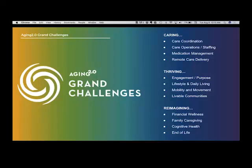And so a lot of the issues here are around connecting the social determinants of health, so moving people around communities, personal mobility, and also movement around the towns and community in terms of transportation, connecting engagement and purpose. We consistently hear how important social isolation is as a risk factor. And then lifestyle and daily living are products and services designed to help people improve the quality of their life and have a much richer experience, giving them autonomy and agency.